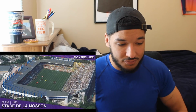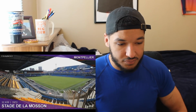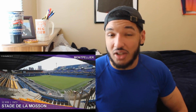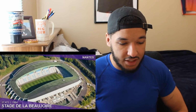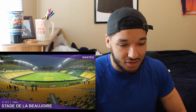Stade de la Mosson. Also, they're pretty. Monaco, that Monaco Stadium is still on my mind. It's very nice. No. Stade de la Beaujoire. I can't say a lot of these names. I'm butchering them. I'm sorry. But they're very pretty. I just love the curvature of the stadium. I think that's so cool.